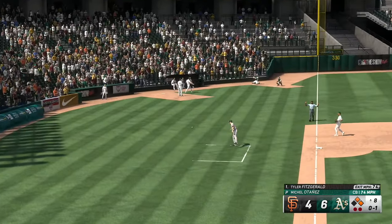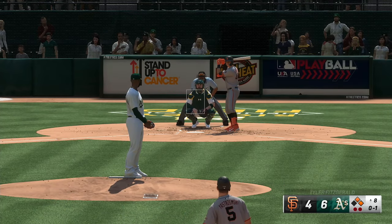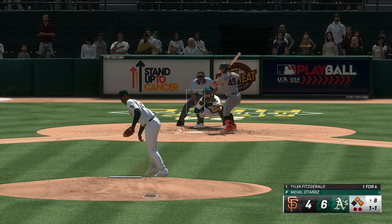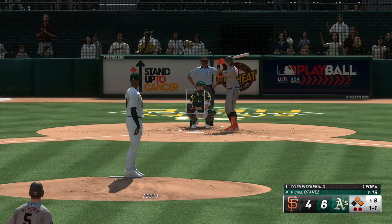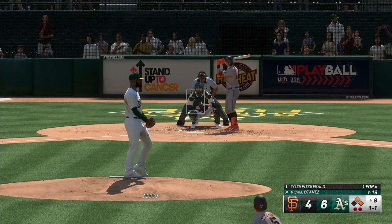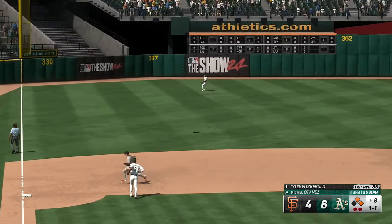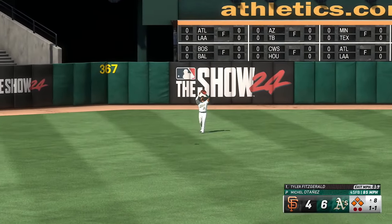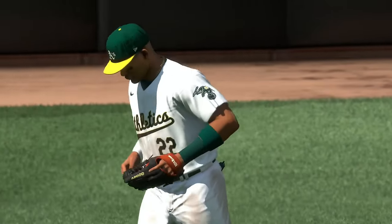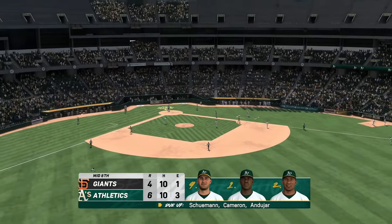And that one fouled off. So the tying run at second, and that's off the inside edge, and the count even 1-1. Swing and a high fly ball left field. Andujar moving under it, makes the grab, and that'll end the inning. Giants leave a couple. They trail it here 6-4.